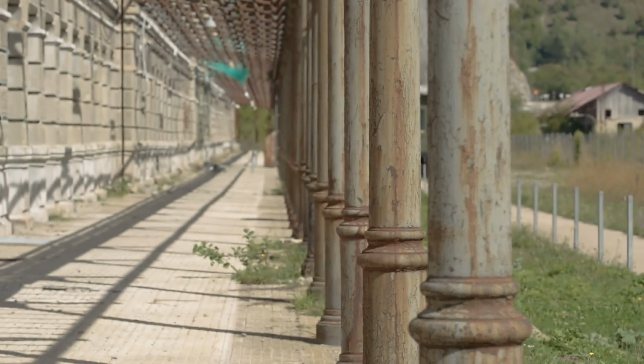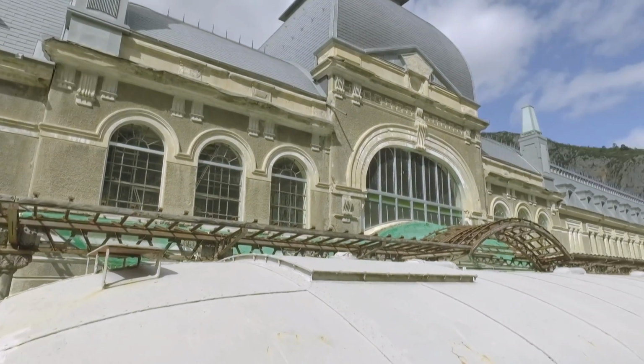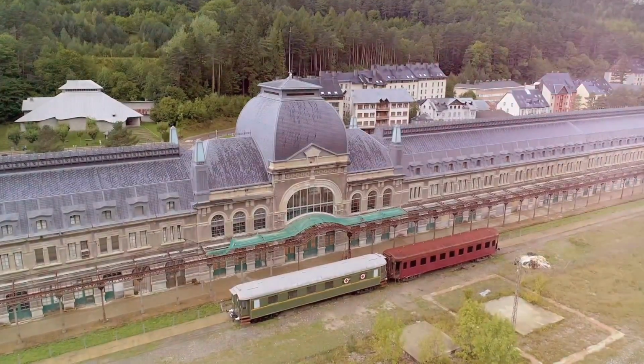Immense effort has gone into creating beautiful buildings with a mix of classicism and Art Nouveau. So why is it here, isolated in the mountains? And why was it abandoned?